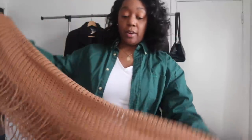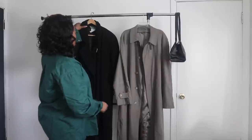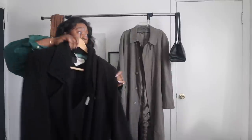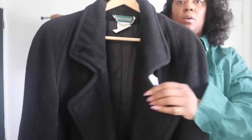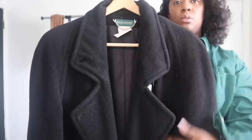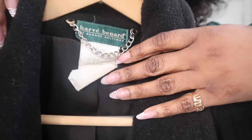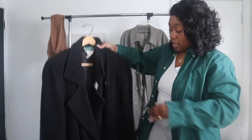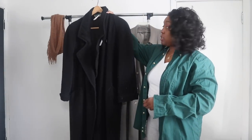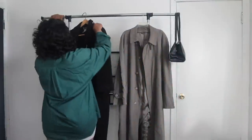I got this scarf right here. I think this was like $1.49. Really nice. So I got this scarf, nice little camel color. And then this is how this coat looks close up. Peacoat, little suit vibe that I like up here. Like I said, this is the brand. Okay. And it's extremely long. It comes all the way down. It looks so good. It's all black. I love it. It's oversized. So, love that.